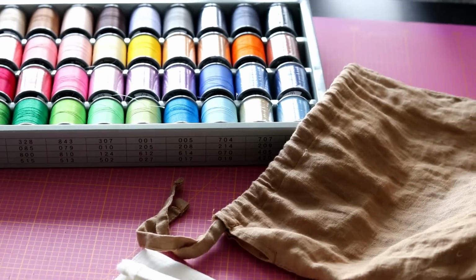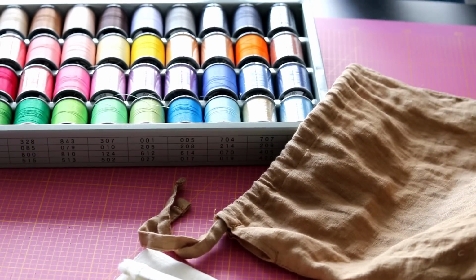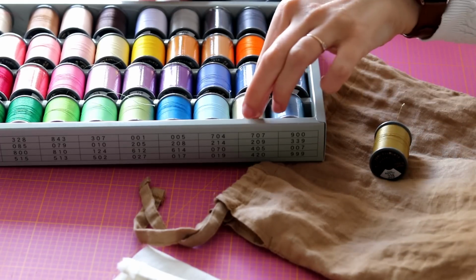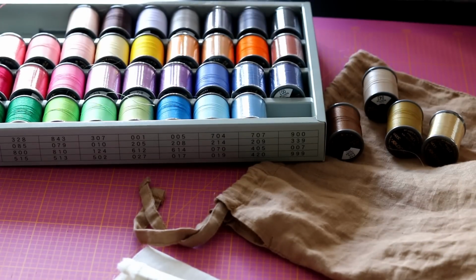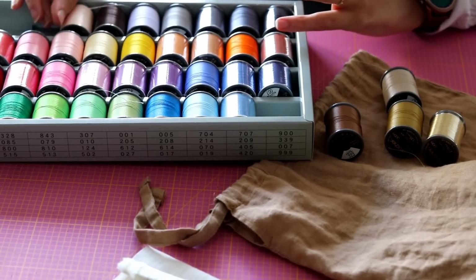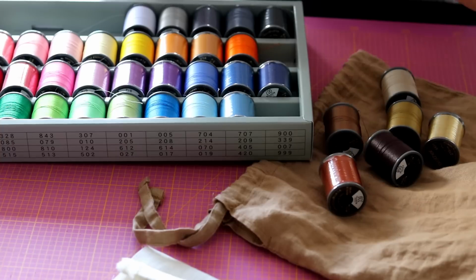Okay, I need to pick out the colors for my design. I think I would like to keep it pretty neutral. This is the design right here. I think it's really, really cute. Some golds would be nice. This would go great. Brown, of course. That one, not so sure. Maybe this darker brown, that's great. Yes, gorgeous.